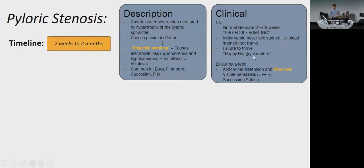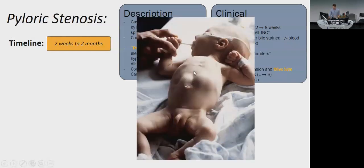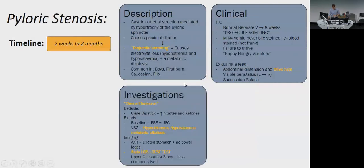On examination, they have this olive sign, which is the piece of the stomach, sorry, that's inflamed and hypertrophied. You can feel it during feeding. The main problem is that the pyloric region of the stomach, the outlet of the stomach, is hypertrophied and narrow. So when they feed, the milk goes in, hits that hypertrophied section and can't get through, and so they just vomit it back up.